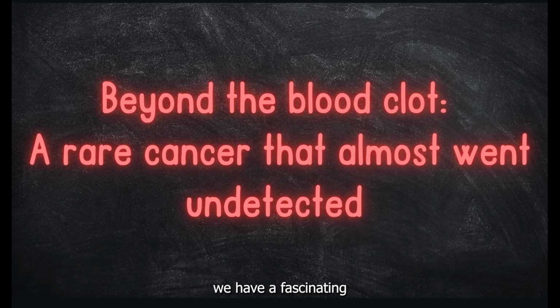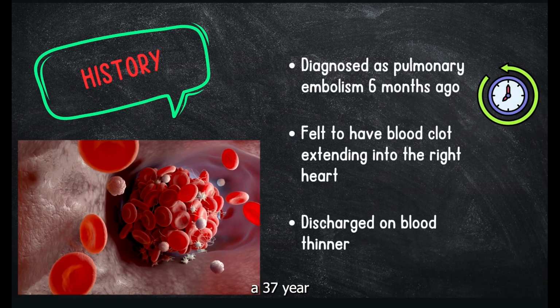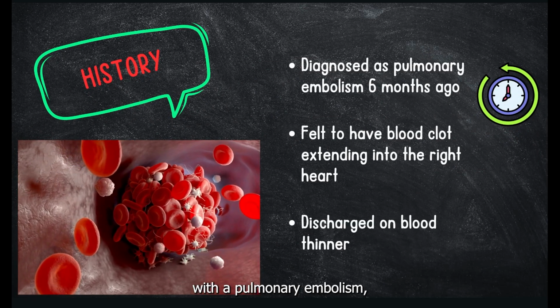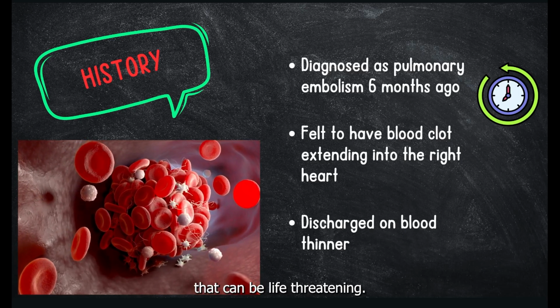Today, we have a fascinating and rare case to explore. This involves a 40-year-old woman, anticoagulation failure, and a diagnosis that will leave you on the edge of your seat. Grab your drinks and let's unravel this enigma together. Our story begins 6 months ago. A 37-year-old woman was diagnosed with a pulmonary embolism, a blood clot in the lungs that can be life-threatening.